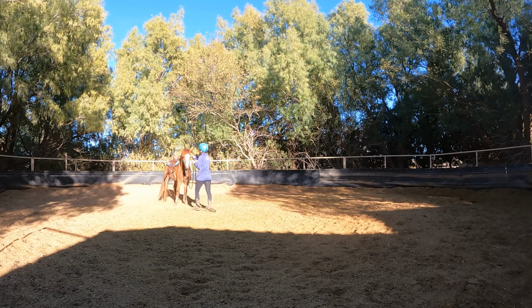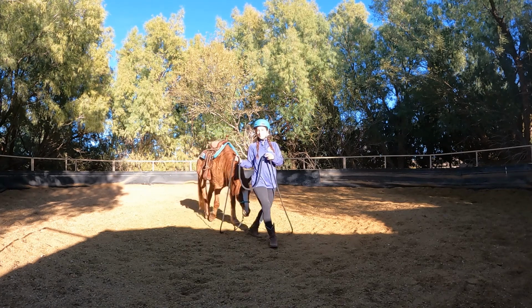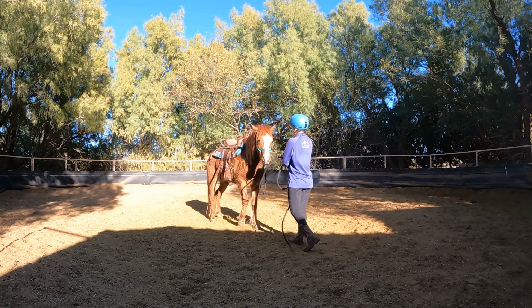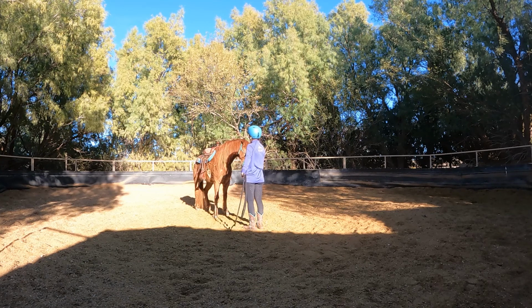Horses get pretty cinchy if you do their girth up really tight the first time, or even the first 2 or 3 times. And so if you do it nice and slowly like this, you're pretty much hitting all of your marks. You're building respect with your horse, you're building trust, and then you're also able to do their cinch up nice and slowly.